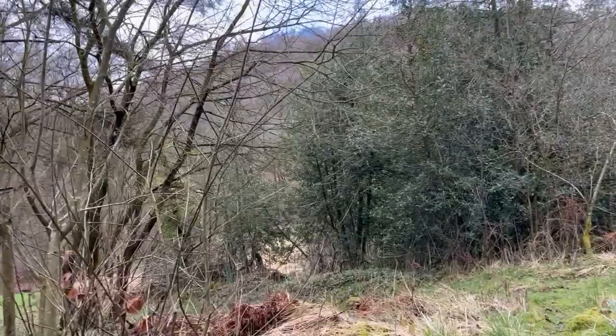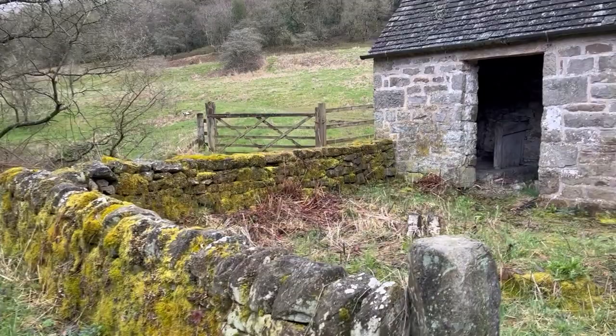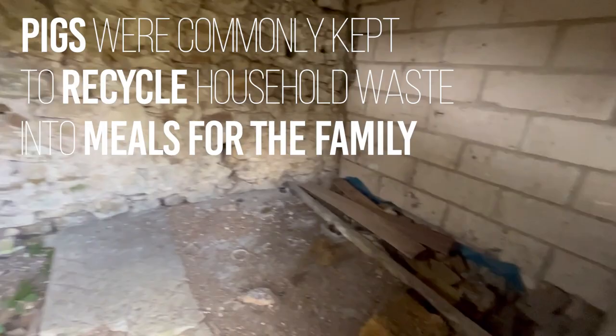Yeah, lovely building. Just walking around the side of it. And there's the old gate. Oh look, and in here, we've got the old... looks like, well, they would have kept a couple of pigs or something in here. Oh yes, look at that. Yeah, and they've got a new roof on it, so somebody's doing something with it. That's definitely a pigsty.